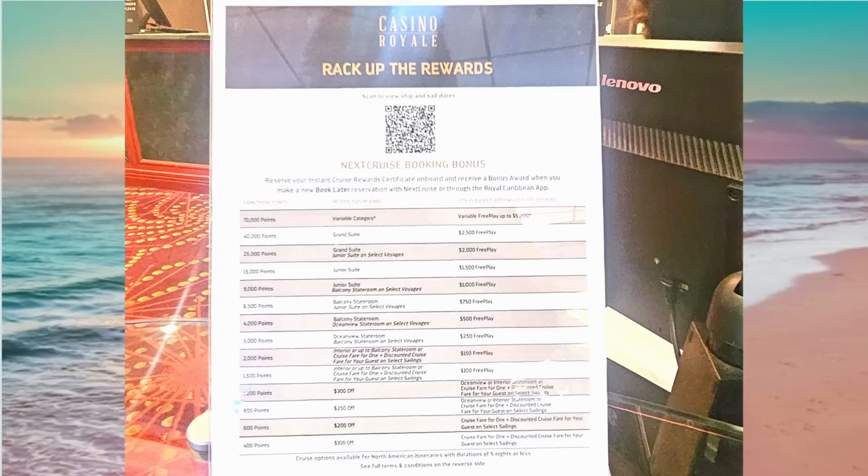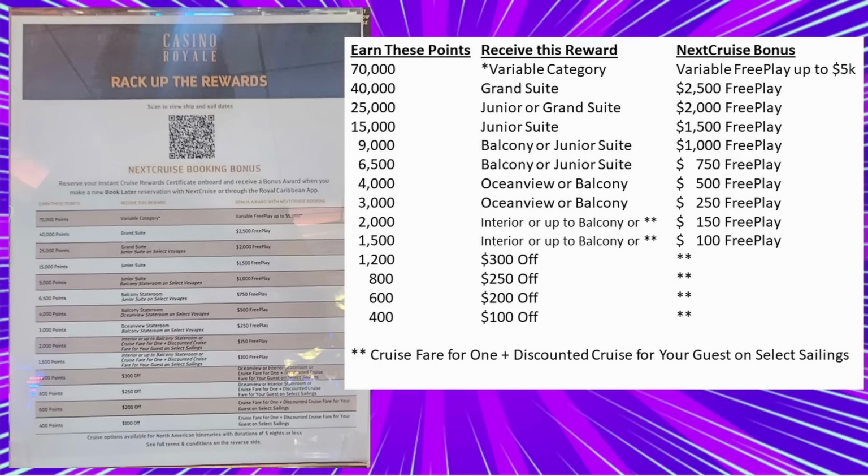Okay. They explained to me that Royal Caribbean has changed its point system. They changed the different rewards for each point level. If you do a quick Google search of Royal Caribbean casino points, you can see what their previous rewards were compared to what they are now. The number of points is not the same, apples for apples, but in my opinion, what they have now is better than what there was before.